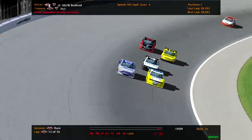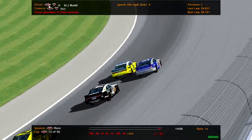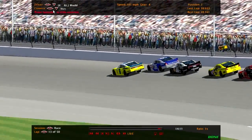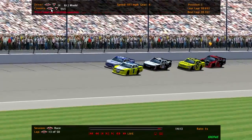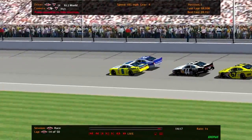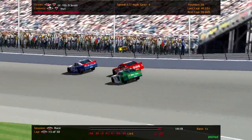And that is going to be a caution, but back to the line is Mud now trying to take it away from Bedford, and Mud looks to be leading this lap. Oh, he tries to not let Bedford get to the side of him. Photo finish at the line, but they're going to have to slow way down because we've had a terrible incident.